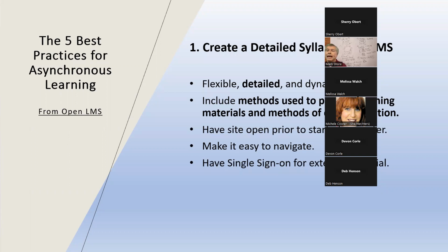You have to make it easy to navigate. That's one thing that Tammy looks for. And then also we want to have single sign-on. If you're going to other external material, there's a feature on Brightspace called LTI, which allows single sign-on.